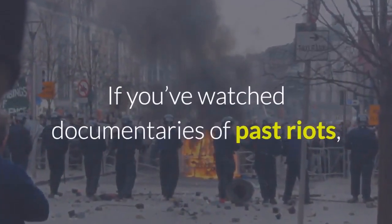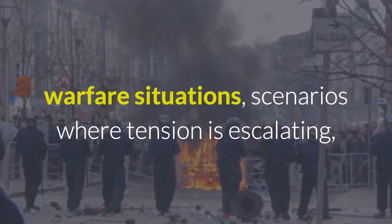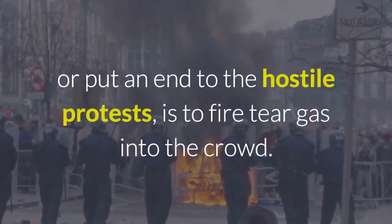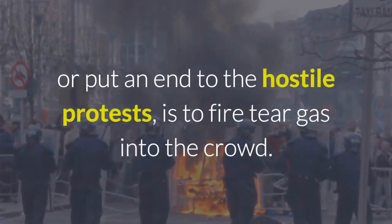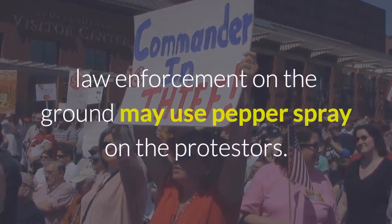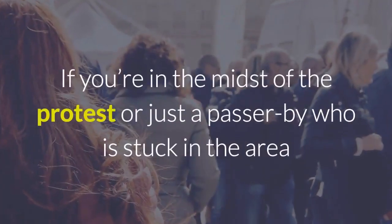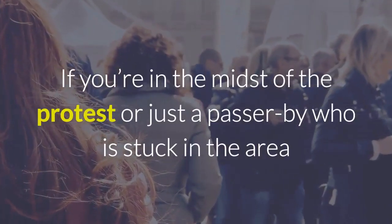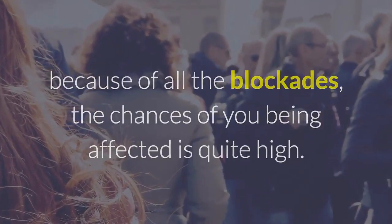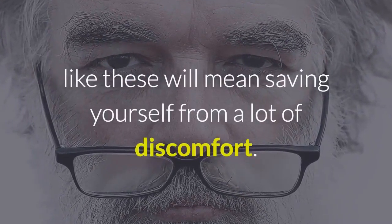If you've watched documentaries of past riots, warfare situations, scenarios where tension is escalating, the first thing the controlling forces do to disperse the crowds or put an end to the hostile protests is to fire tear gas into the crowd. If it's a small group of protesters, law enforcement on the ground may use pepper spray on the protesters. If you're in the midst of the protest or just a passerby who is stuck in the area because of all the blockades, the chances of you being affected is quite high. Knowing what to do during times like these will mean saving yourself from a lot of discomfort.